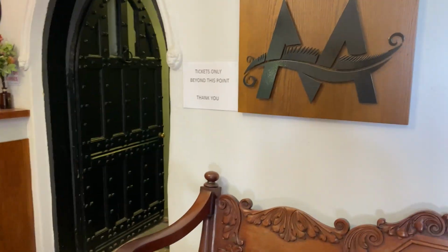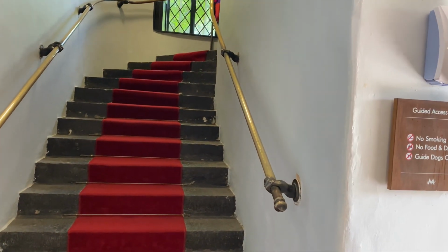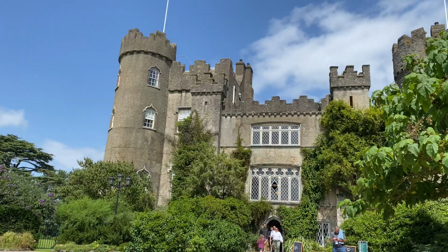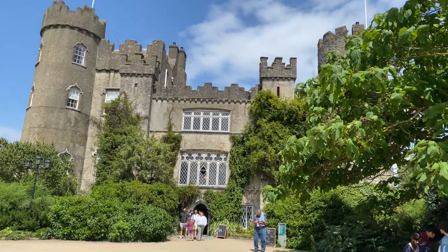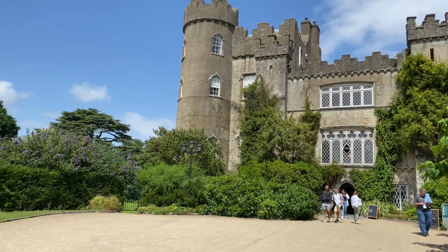So this is the building where the Talbot family lived for 800 years. So now I need to climb the steps. But unfortunately, I was not allowed to take videos or photos, so I came back.